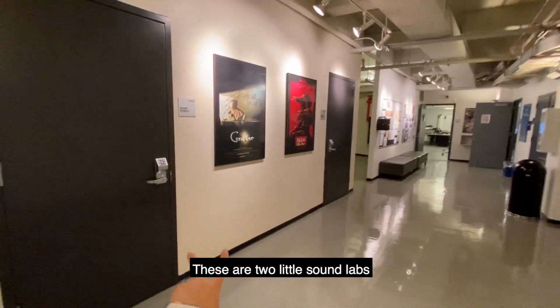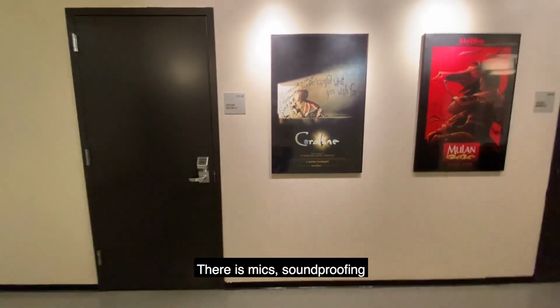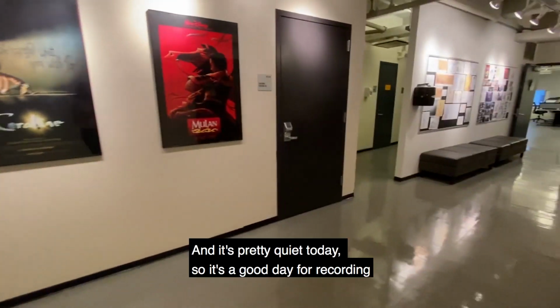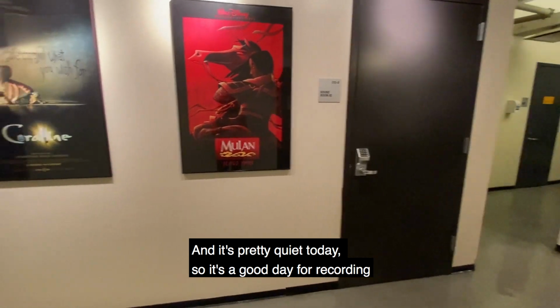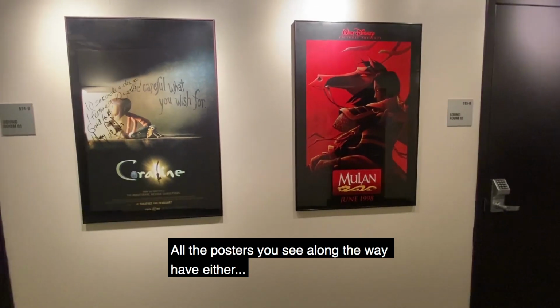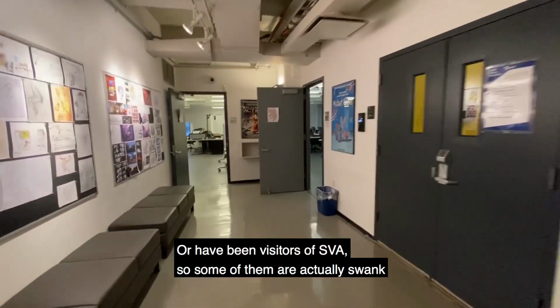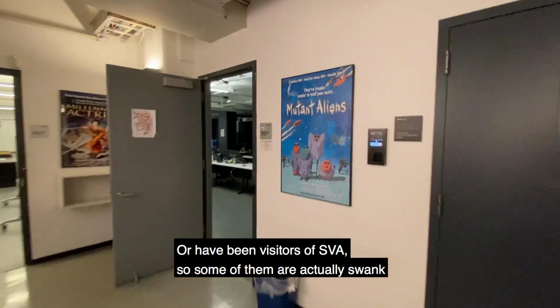These are 2 little sound labs. Students can come here to record some rough audio for their films. There's mics, soundproofing, and it's pretty quiet today, so it's a good day for recording. All the posters you see along the way have either had SVA alumni work on them or have been visitors of SVA, so some of them are actually signed.